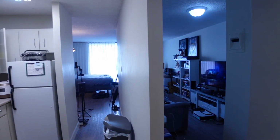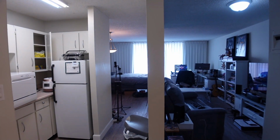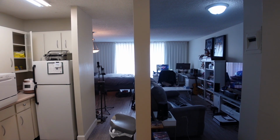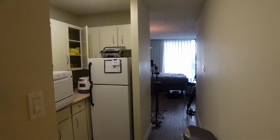And then over here are my kitchen and my living room. It is a wall divider right here. So like I said, this is a 1 room, but it's actually big enough to be a 1 bedroom, right? There's just no curtain here. So let's go into the kitchen first. So yeah, this is my kitchen.